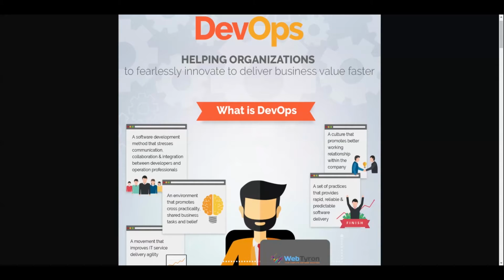Because DevOps spans such a broad range of tasks and skills in software development and IT operations, there is a large number of tools being built and used.